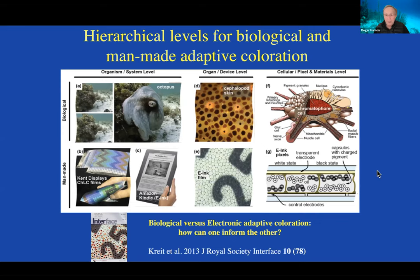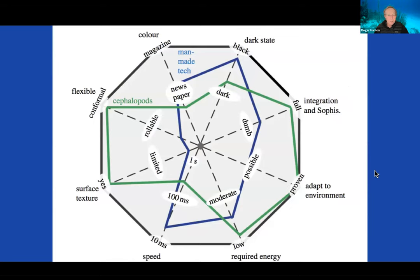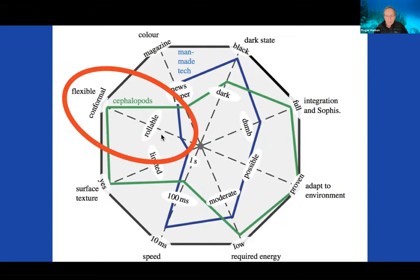We tried to find out the commonalities and what was missing. One thing we came up with was this right here, showing various things that, when engineers want to make stuff, they're interested in: the dark state, the color, the flexibility, the surface texture, and so forth. And we matched up what the cephalopods do well, in green, or don't do well, versus, in blue, what the material science community does. And we found one notable thing: the cephalopods are really flexible compared to anything that people can make in human engineering. So this is an area where you could look at maybe inspiring some different ways to make materials based on what the animal does. That's the nature of the collaboration.